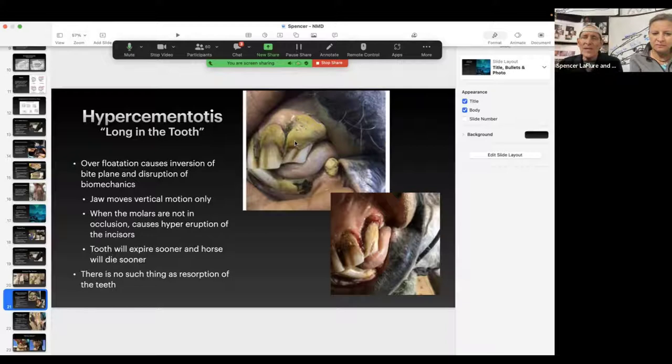They're getting the job done, but this is causing the front teeth to hyper erupt. It's called hypersymmetosis. The vets will tell you it's hyper resorption, where they think that the gum is receding. It's not, it's simple. These teeth erupt as they wear. When you overstimulate one, there are four different types of ligaments in the periodontal ligament, and one of which is called a Sharpie. Dr. Sharpie in the 1970s discovered this little guy.